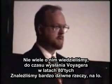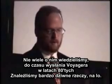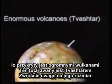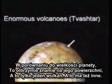And we didn't think much of it until we flew the Voyager spacecraft by it in the 1980s. We found some very strange things on Io. Io is covered in enormous volcanoes. This one here has been named Tvashtar. And look at the size of this thing. I mean, compared to the planet itself, that's a substantial fraction of the surface just of this one volcano. And Io has others besides these.